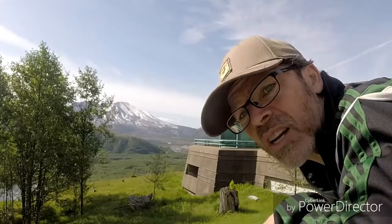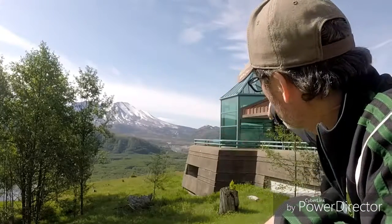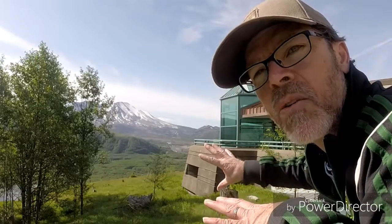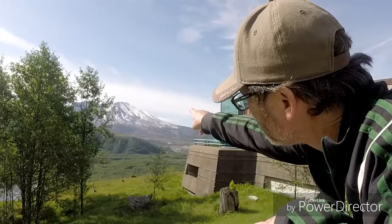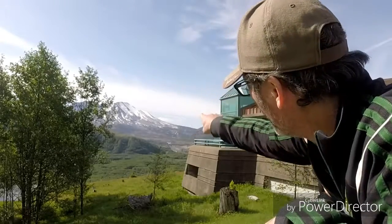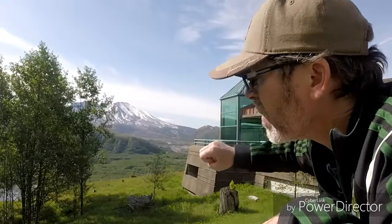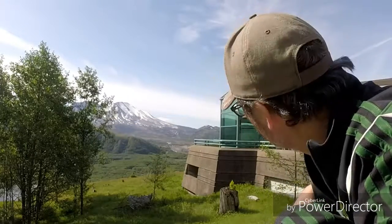All right, so this is where I used to work. Gosh, 14 years ago or so, I'd give presentations up in this building right here, which is now closed, and it's more an education center. It used to be more for the public, but now it's more for school groups and stuff like that. You got Mount St. Helens right over here. You got the Toutle River coming down off of Mount St. Helens there. Down over here you have Coldwater Lake. It's a cool little place.